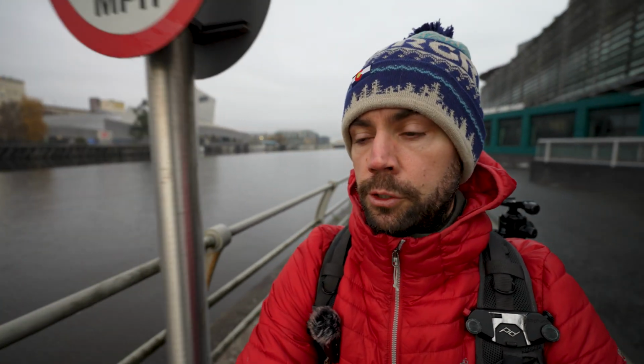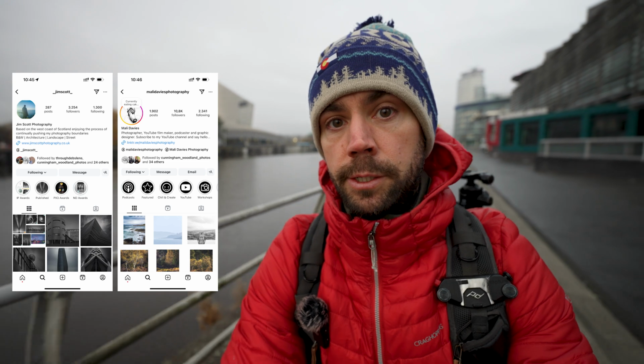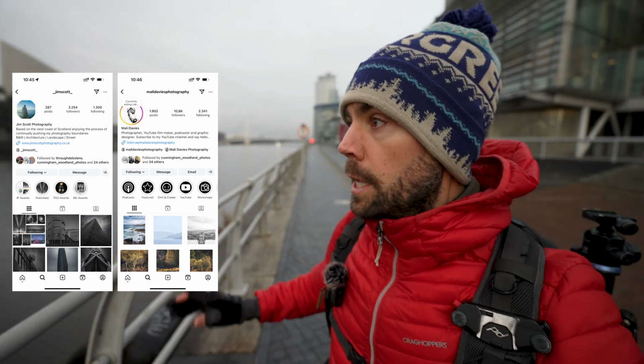But for those of you who are interested in coming to Manchester to get some photos, I highly, highly recommend the Salford Quay. Big thanks to Jim Scott and to Mally Davies for the tips and pointing me in the right direction. So that's it for now.